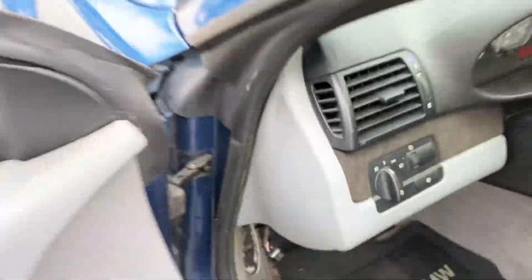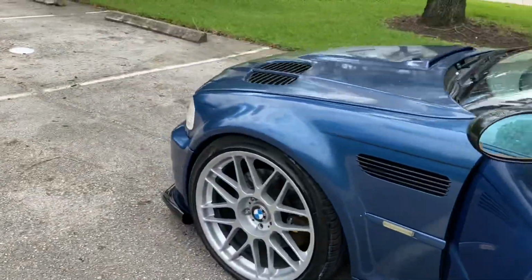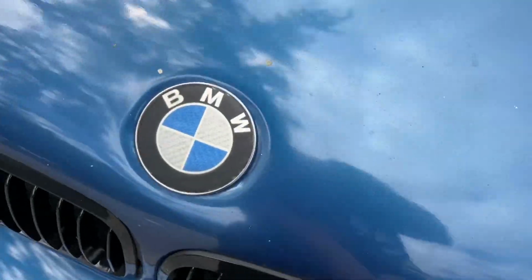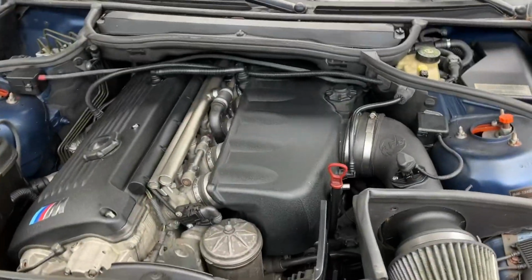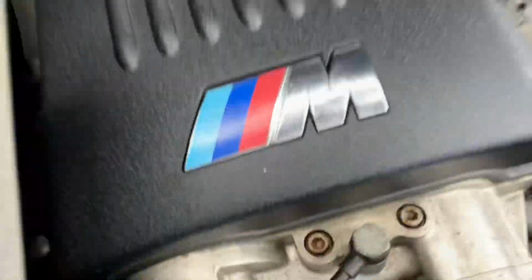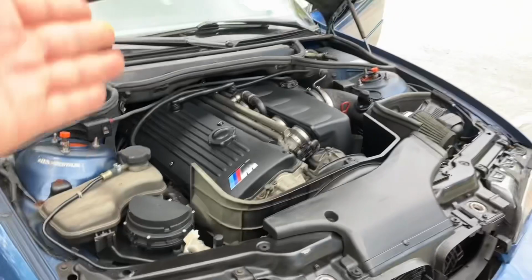Let's see what's underneath the hood. I know you guys are interested. What's underneath the hood? Is it a real M3? Of course it is. Inline 6, 3.2 liter engine. This is an M engine, S54.